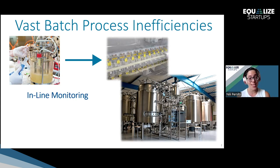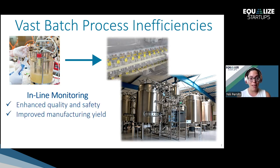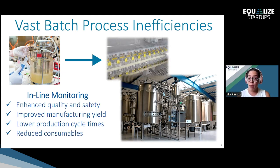It has been shown that it is possible to overcome many of these inefficiencies with integration of inline monitoring sensors. And these sensors enhance quality and safety, improve the manufacturing yield, lower production cycle times, reduce the amount of consumables used, and also allow integration of automated controls. So why are these sensors not available? And how is Daughter Labs revolutionizing inline sensing?